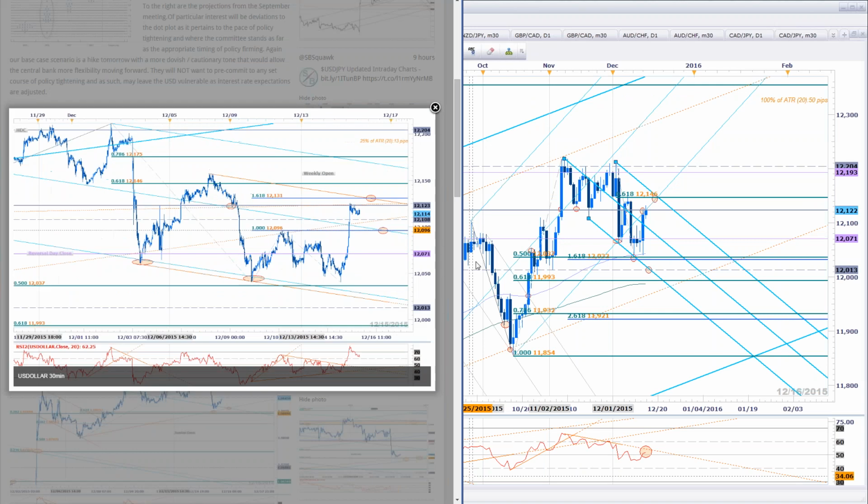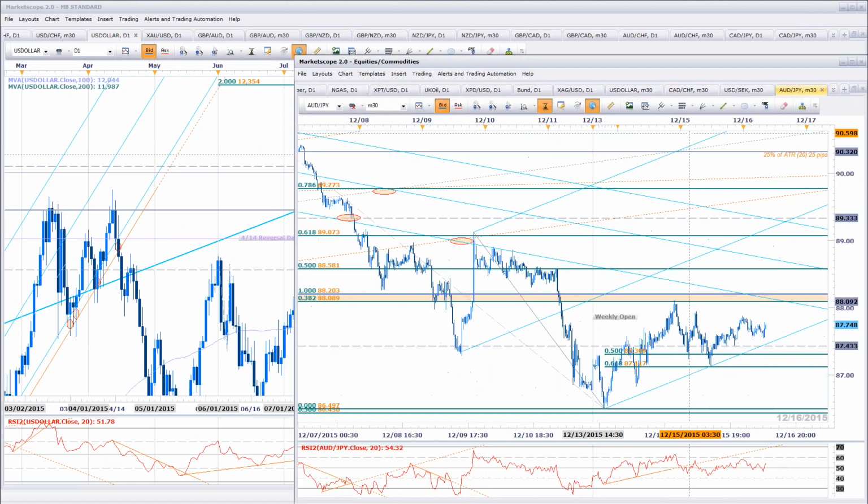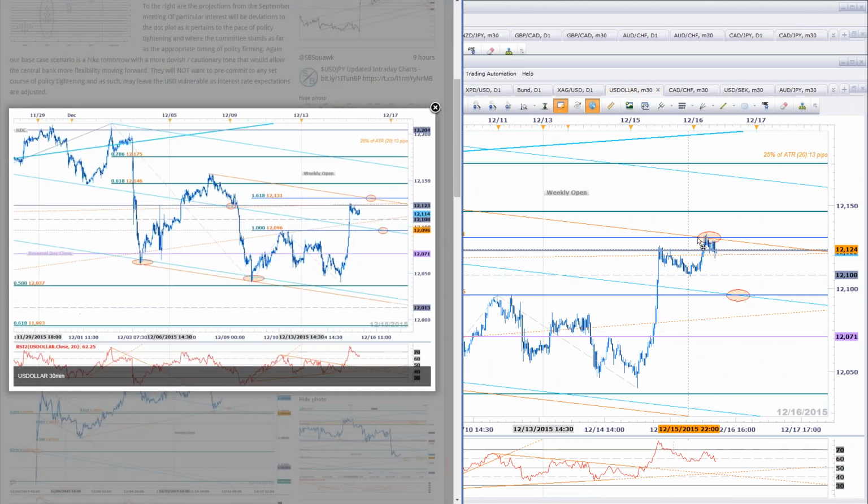First, here's what the dollar index looked like yesterday on the 30-minute. Major key resistance here beyond that 12,123 was a nice confluence: 1618 extension off the low, and basic median line parallel. This is just a parallel of the same slope. We're sitting there right now, or that's at least what we tagged a few minutes ago. Boom. Okay, so we're at that region right now.